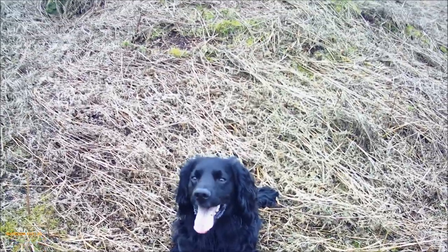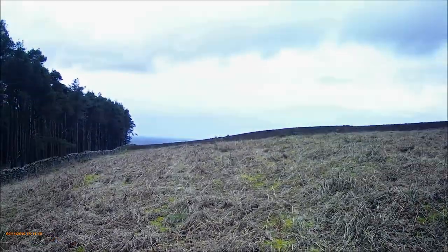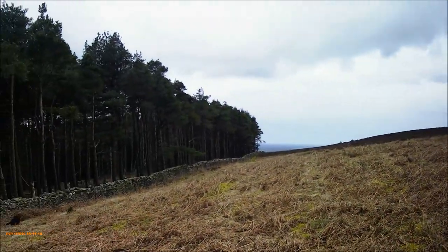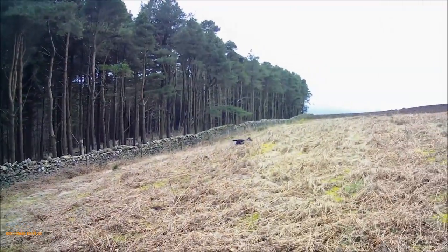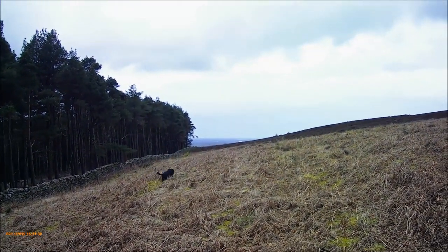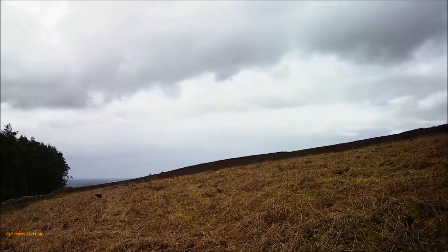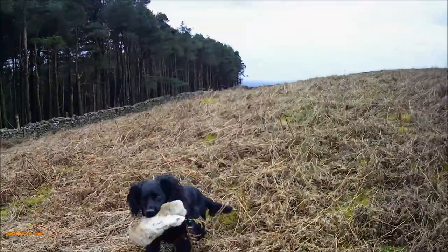So I've put the third dummy out. It's about 20, 30 or so yards that way. Let's see if Boris can get it. Boris, fetch. Got it, good lad. Here he comes. Come on, good boy. Fetch it in. Good boy. So, just dropping it because Nimrod is trying to snatch it out of his mouth. Good. That's good, Boris.